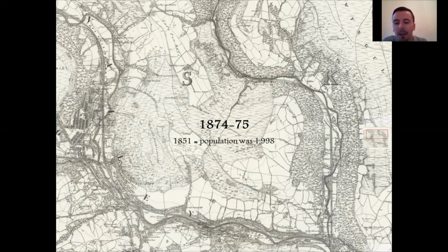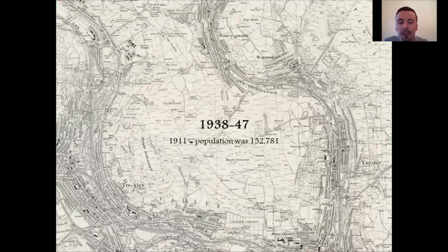And if you just keep a close eye on the woodlands on the right there, heading up the Fach Valley, you can see you've got almost a continuous band of what would have been sessile oak woodland heading up the valley, almost just a continuous belt. And if you keep an eye on that block of woodland and then jump forward to around the time of the Second World War, you can see that woodland is almost entirely gone. So you can see the dramatic impact that this coal industry had, particularly with the loss of ancient woodland habitat.